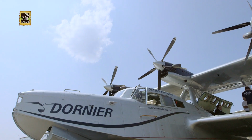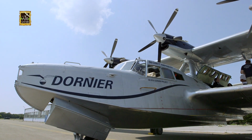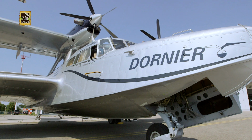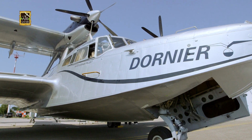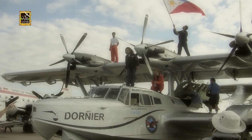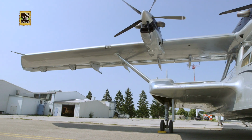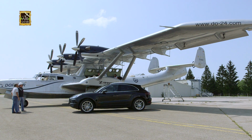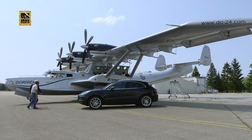Yes, that's right. The Dornier 24 ATT is Iren's tribute to his grandfather. Restored and refitted with turboprop engines, Iren began flying it around the world, starting with a UNICEF mission to the Philippines. There's a typical Dornier wingtip, as you can see. Very aerodynamically good. We have converted it, as you can see, with the landing gear. Before, it was purely a seaplane.